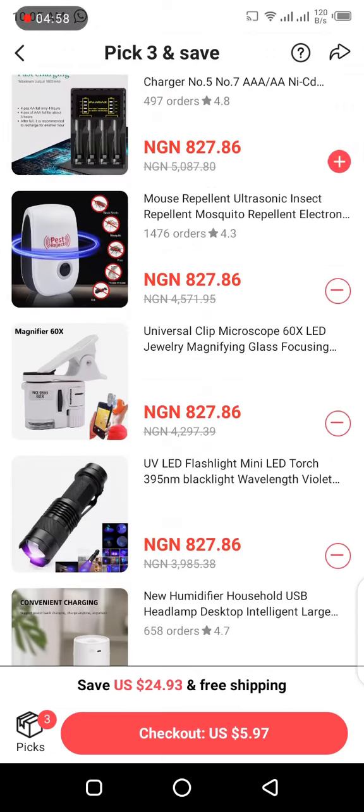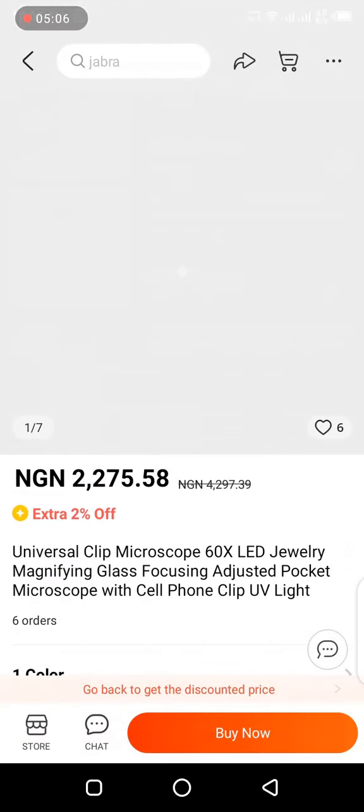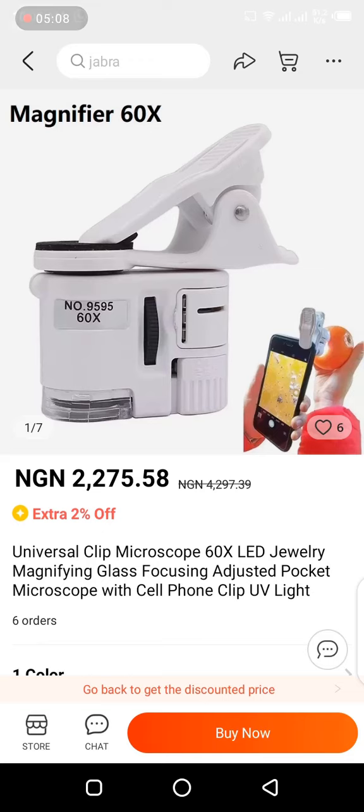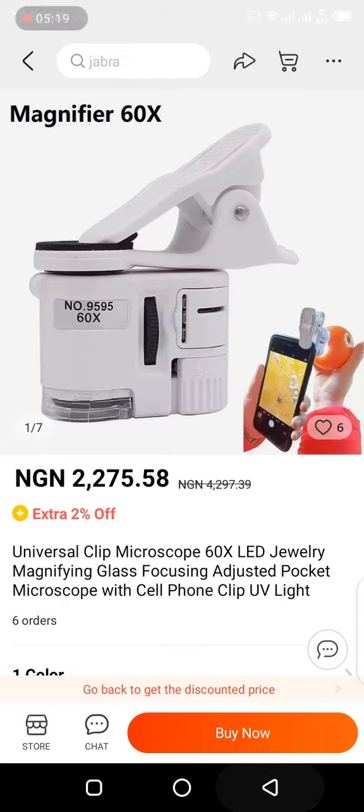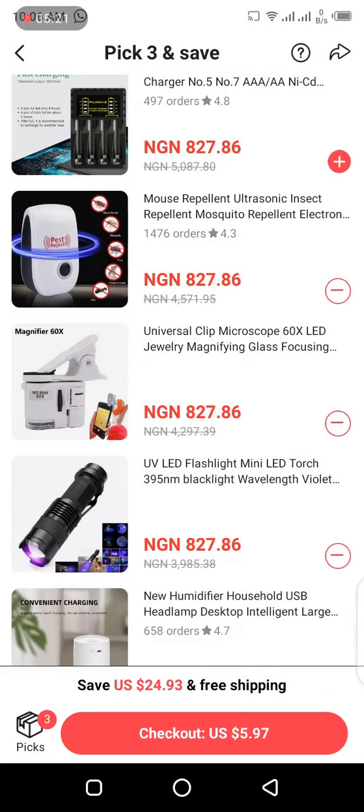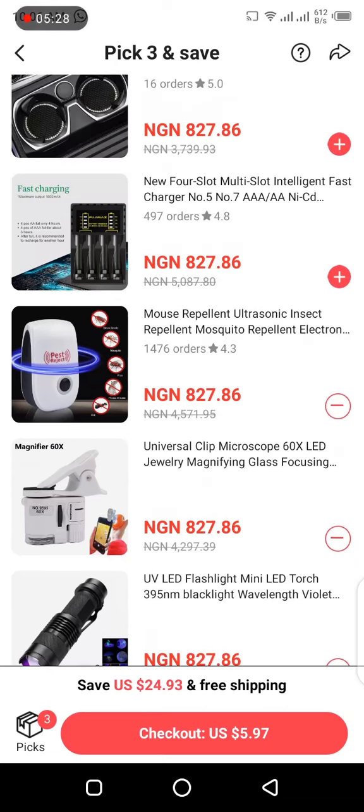Now, for you to confirm that they are actually going out at a cheap rate, let me choose this universal clip microscope. Once you select the product, you see the actual price of that product, and you can see that the amount this product is going for is way higher than what you pay once you select those three products. So it's actually going out at a very cheap price. And the good thing is that the products are good. I've done 3-in-1 so many times and they've arrived in Nigeria. So you can see how beneficial it is.